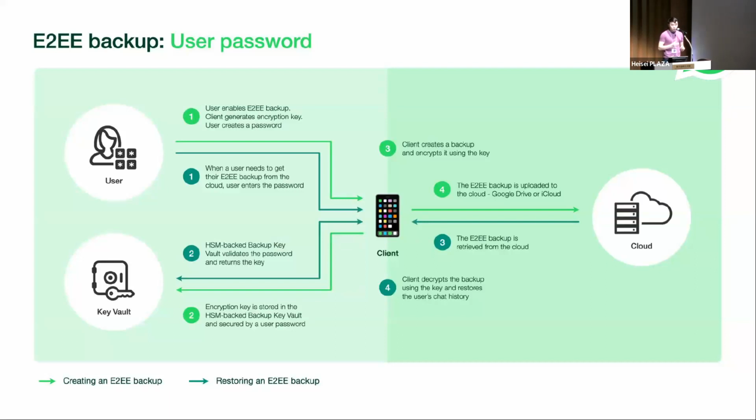Then when a user wants to recover their backups, they need to submit the same password that was used during registration to retrieve their key. Once they have the key, they can decrypt the encrypted message content that they retrieve from the cloud storage provider. And if they enter an incorrect password, then the user does not get their key back, and this attempt counter goes up by 1.